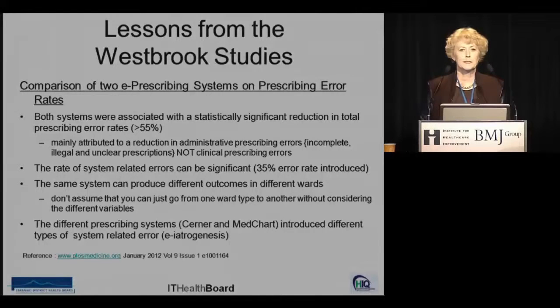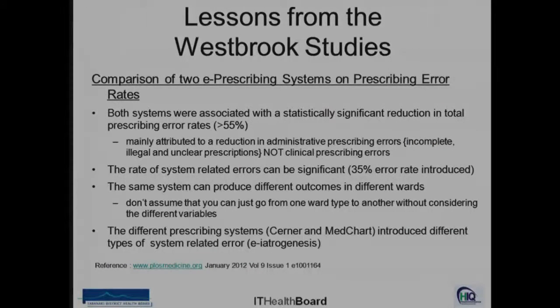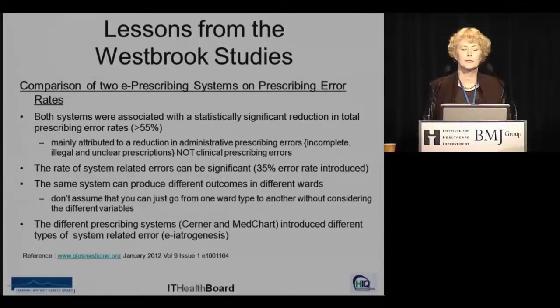We can learn from the Westbrook studies. These have just been recently published, and these are really interesting for us because MedChart is the system that we are putting in, and it was one of the systems that was studied in this. Both systems were associated with statistically significant reduction in total prescribing error rates, a reduction of 55%, but they were mainly the incomplete, illegal and unclear prescriptions and not the clinical prescribing errors, and this was thought to be because both systems had limited decision support.